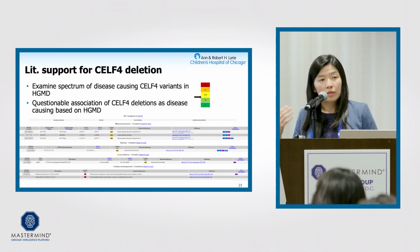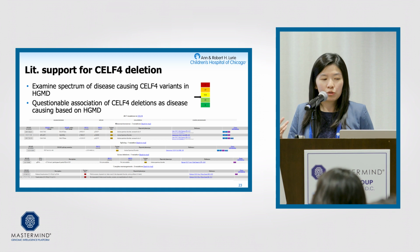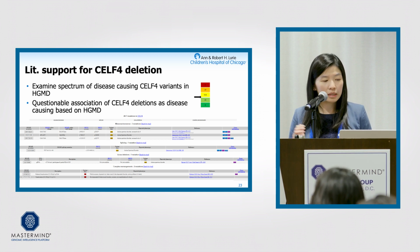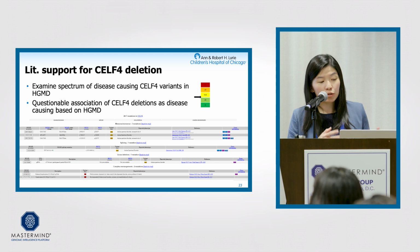And then the next thing we do is a literature search. So we go to HGMD and examine the spectrum of disease-causing variants. This deletion affects this gene, CELF4.